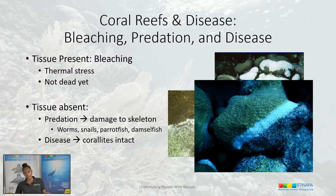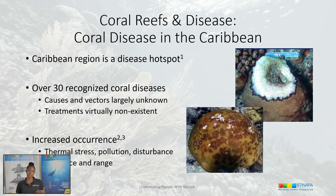So to talk a little bit more about disease, and especially disease in the Caribbean. Unfortunately for us, the Caribbean is a hotspot for diseases. There are over 30 recognized coral diseases only in the Caribbean, and the Caribbean accounts for about 70% of all the diseases we know of. For most of these, the causes are unknown because corals are such a complex system. And that also means that there aren't many treatments.